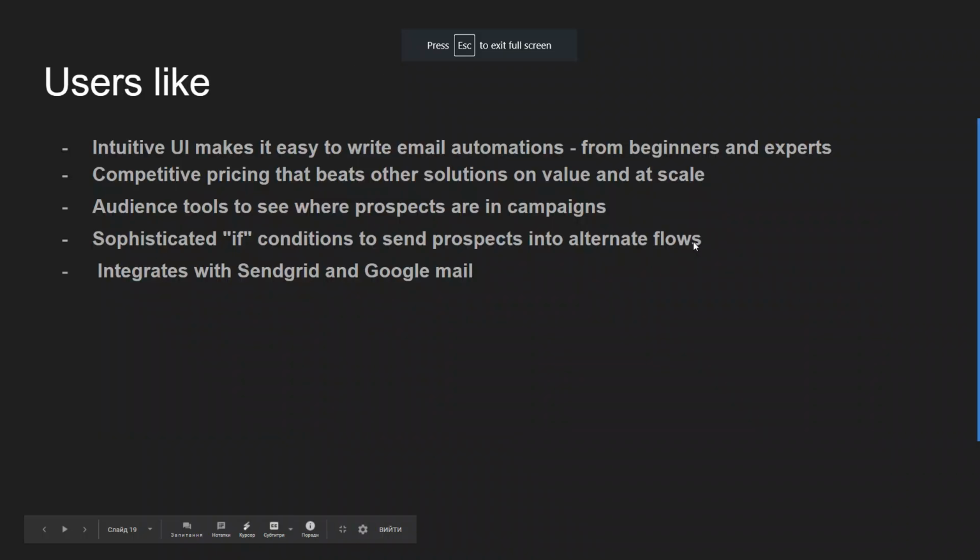And that's it. Let's now talk a bit about what their users liked. They liked their intuitive UI, and I agree. It was good UI. It was clear. I didn't have any problems. There was a part that was a bit unclear and not good, but other than that, flow-wise, it was pretty good.